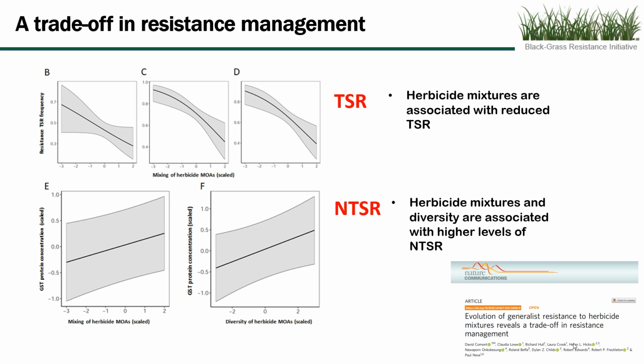So I should say that we found an interesting result. We have to interpret it with caution, because I'm not here to say that herbicide mixtures and herbicide diversity don't work for resistance management. I think they do in some circumstances, but I think what this result told us is it's not necessarily always true. It's not necessarily generalizable. In some instances, I think we have to be aware that just using more and more herbicides is pushing populations in a certain direction towards evolving more of this non-target site resistance.